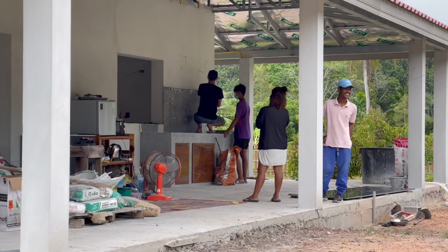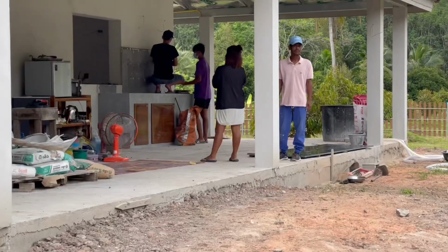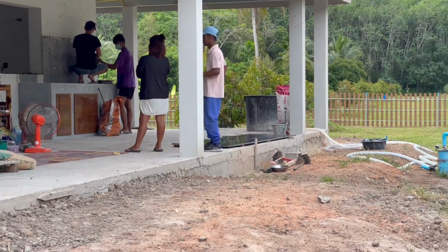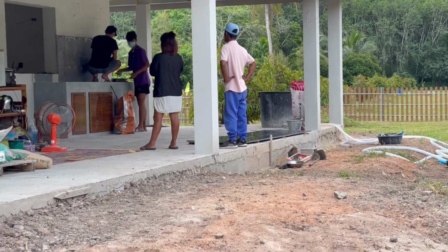So we decided we really hated the tiles there, so we're having them knocked off and replaced. And you can see on the floor there's a big black bit of stone. These guys are the stone fitters for the kitchen, so that's getting sorted out right now.